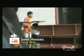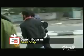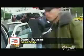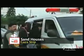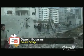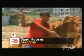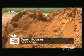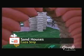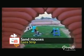Israel imposed a blockade on Gaza after Hamas took control of the Strip in 2007. Then, in late 2008, Israel launched its war on Gaza, killing at least 1,300 Palestinians and destroying 5,000 houses. Deprived of basic building materials, Gazans have turned to the earth beneath their feet to rebuild their homes.